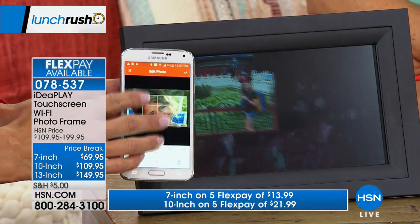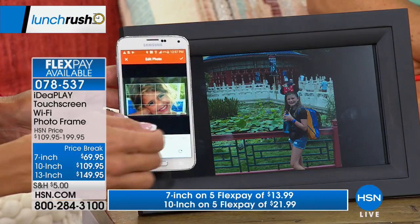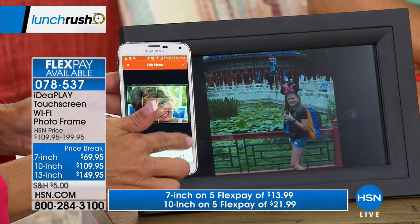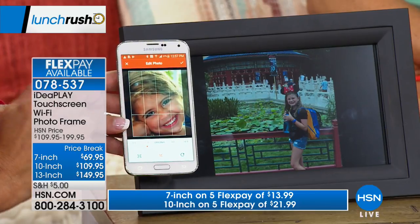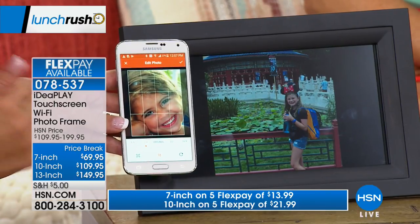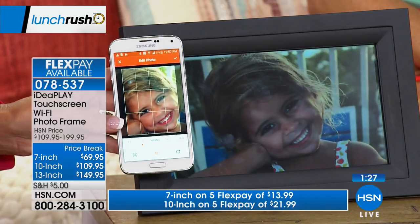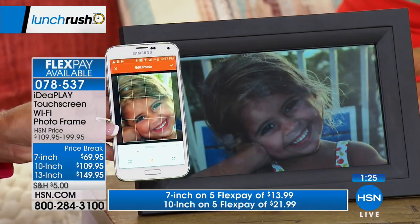So if you wanted to see those sweet little pearly whites and you wanted to crop that, you can absolutely do that on board. If you want to adjust that photo, you can do that as well. So you choose how you want to send it. And the best part is now all those warm, fuzzy memories are literally wrapped up in your mind and in your heart every day.